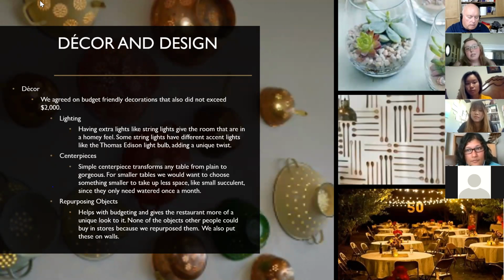The restaurants that I really like to go to have extra ambient lighting, and like what all of my other presenters were saying, the best aspect of our restaurant is that cozy feel. In the bottom right hand you can see string lights, and I really like having string lights because they add a unique twist. And you can make it even more modern and use different kinds of lights, like Thomas Edison light bulbs.